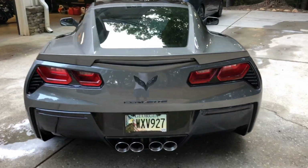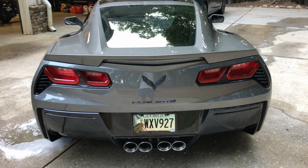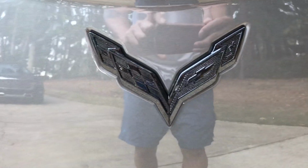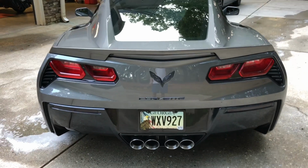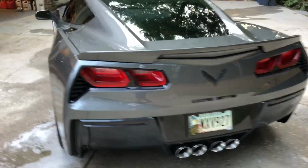I've got a custom exhaust on there. That's a B&B PRT. It's a little bit louder than stock, but not too loud. These are custom emblems as well. So I've got that on the front and the back. I think it was by West Coast Corvette, and they're painted in carbon flash to match the rest of the highlights on the car.